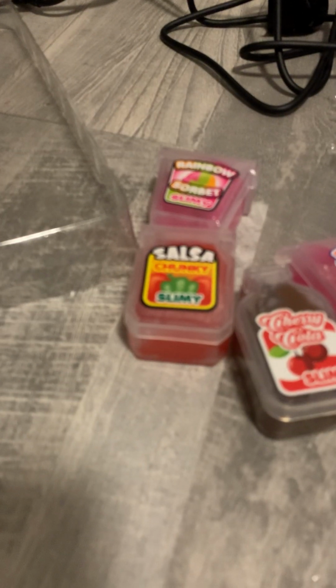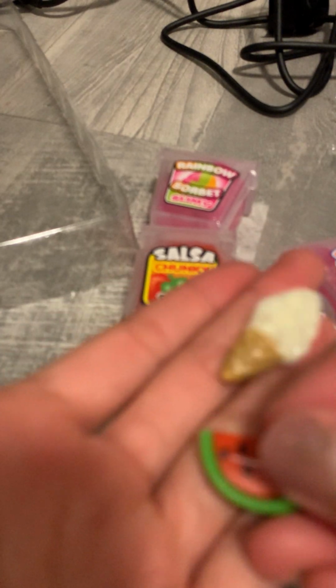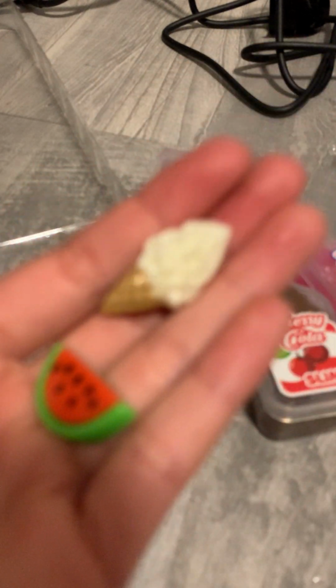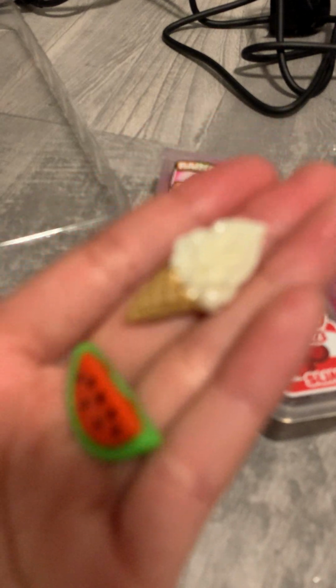And the charms, my favorite charm was, okay, yeah, 10 seconds to guess. 10, 9, 8, 7, 6, 5, 4, 3, 2, 1. Ding, ding, ding. If you got this ice cream one, you were correct. The watermelon one's a bit too plain for me. That was it for today's video. Bye.